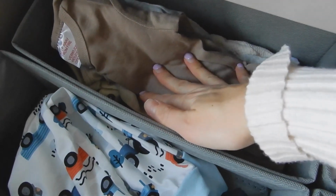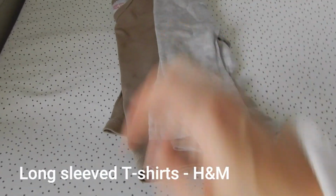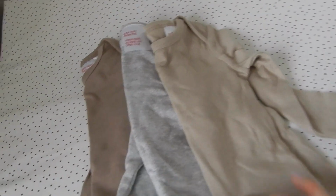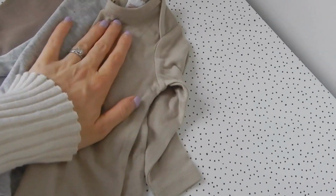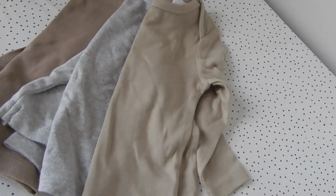And then over here we have all his long sleeve t-shirts. So we've got these gorgeous H&M ones that come in a big set. There's a few in the wash as well, so they're just gorgeous brown, beigey stone colours. And then there's a grey one, I think there's one a bit similar to this, a bit lighter, and then there was two white ones. So these are perfect at this time of year, over the top of the baby vest, and then with a pair of leggings or a pair of joggers.